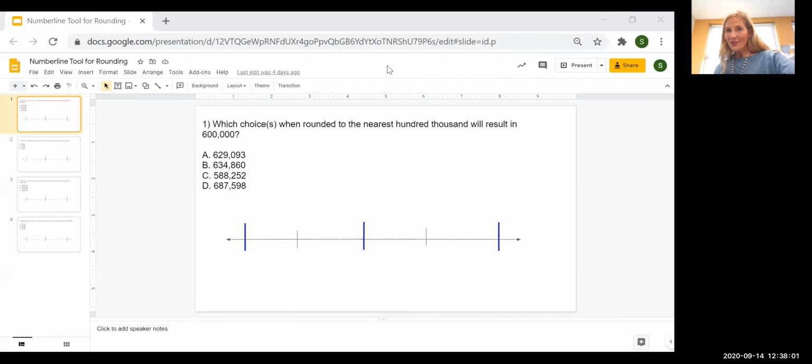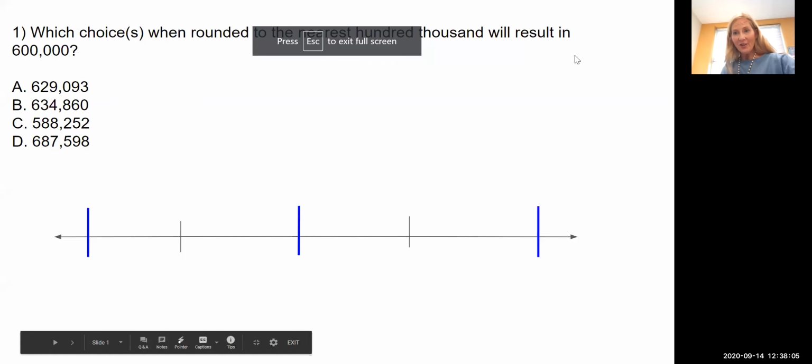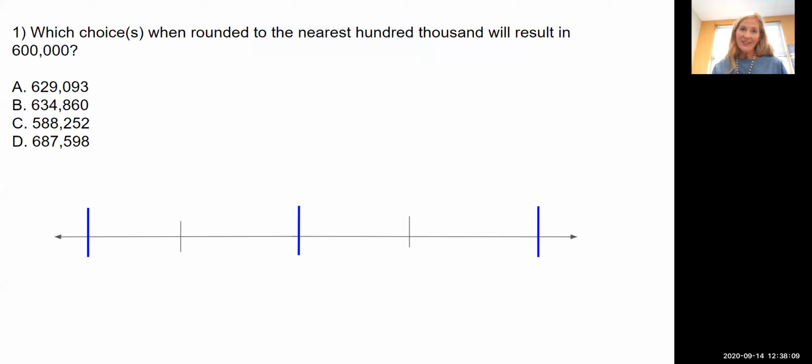Today we're going to be continuing our rounding by practicing working with a number line. So I'm going to go ahead and share my screen and we'll get started on this first one. Okay, so let's read the instructions. Which choice or choices, when rounded to the nearest 100,000, will result in the number 600,000?